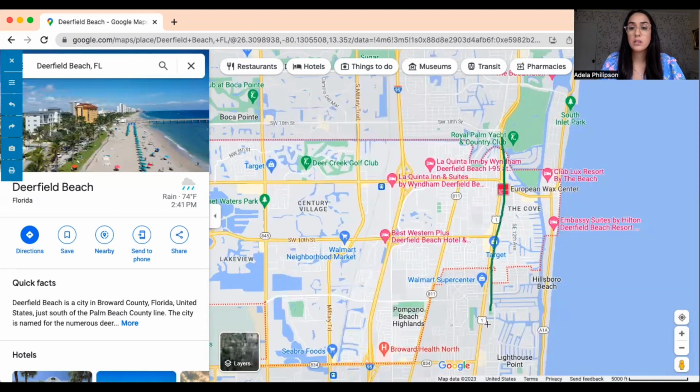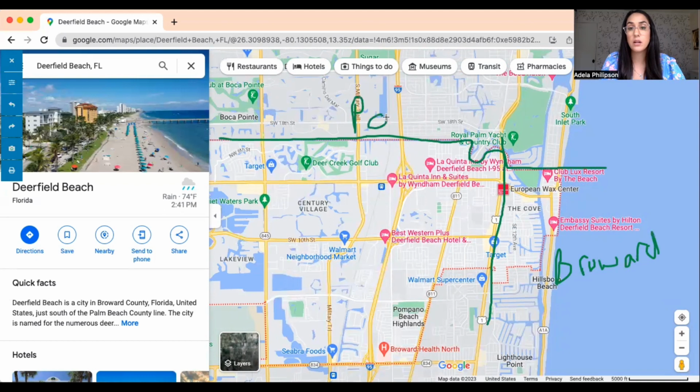So here is US 1. This is the border between Boca and Deerfield, and primarily Broward. So over here, if you are on the northern part, it is Broward. If you're over here, you are in Palm Beach County. So, for example, if you are cruising up north on US 1 and you want to get to the beach, then you're going to take Hillsborough Boulevard out to the beach.